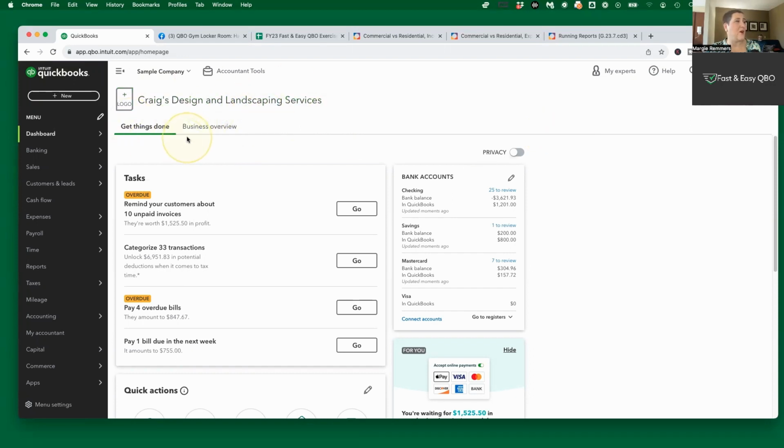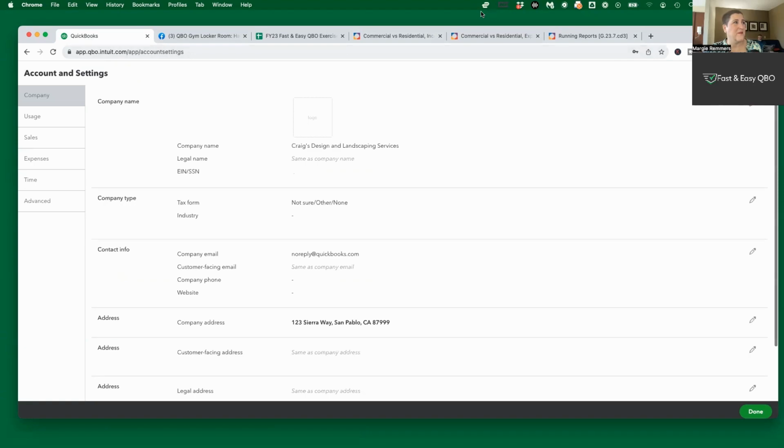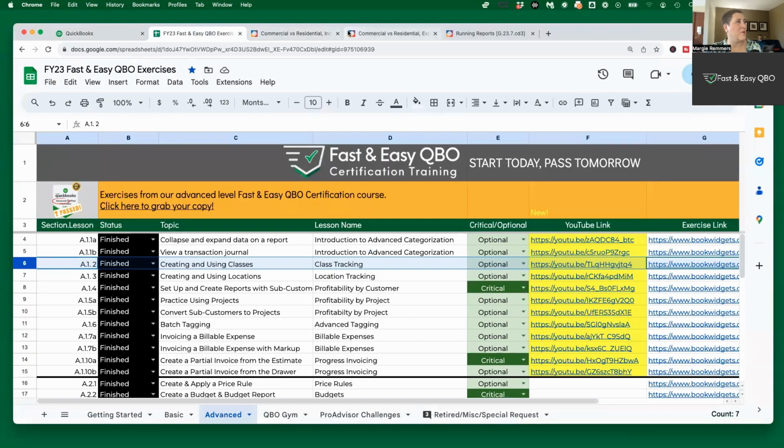Okay, so this is our fictitious business right here that we are working on, Craig's books. We're going to go to the gear icon and select account and settings. That's the picture that's missing from the exercise. All right, so here, account and settings. Let's go back to the exercise. I can close this tab because I don't need to show you that anymore.